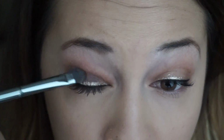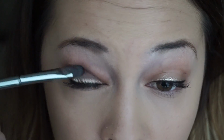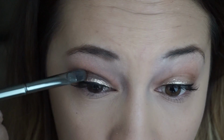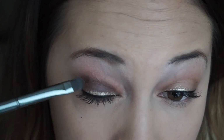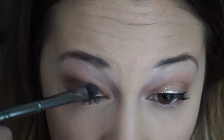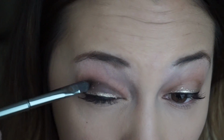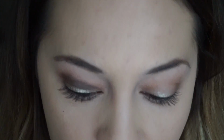Now what I'm doing here is I am packing this on my lid, but I'm keeping it just on my lid and going up to the crease and trying to avoid going above that crease. Now the nice thing about being able to transition this daytime look is because in the daytime look, we use so many very, very light neutral colors, it's easy to just go on top of those with a darker color, which is why I made that daytime look very, very simple and very, very neutral.